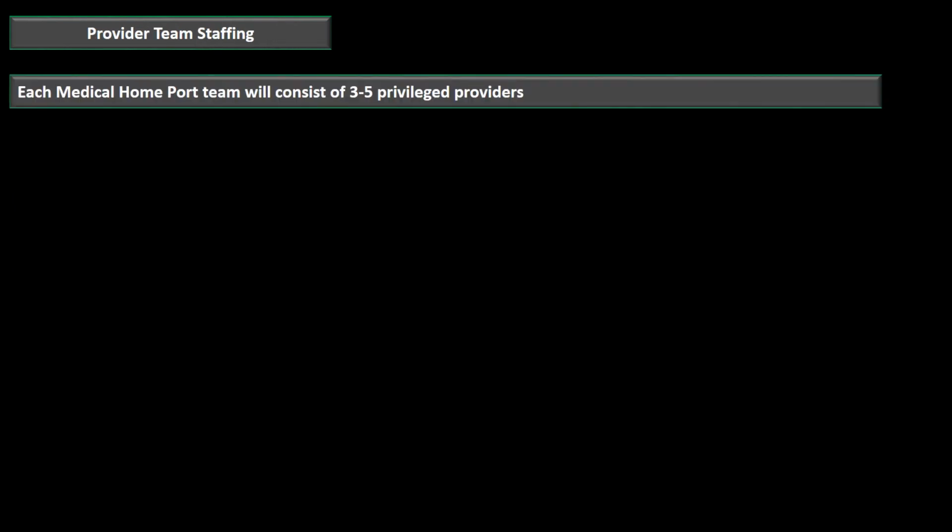Moving on to provider team staffing. Each medical home port team will have at least a 3 to 5 provider team, right? Privileged providers, somebody who can prescribe meds, order consults, order studies like CT scan, X-ray, MRI, things like that. Okay. And then we have to talk about the specifics that go into each type of provider team.